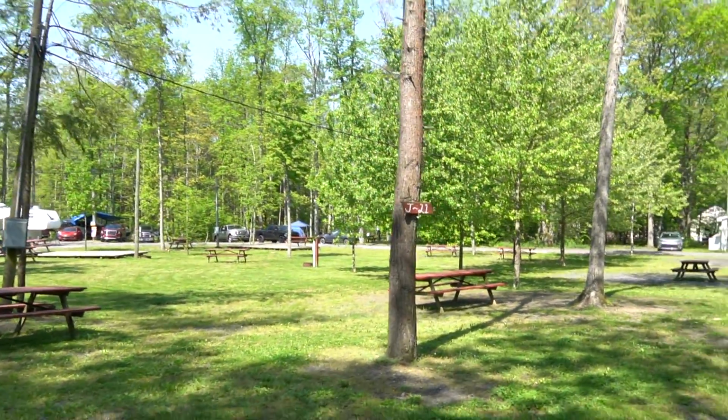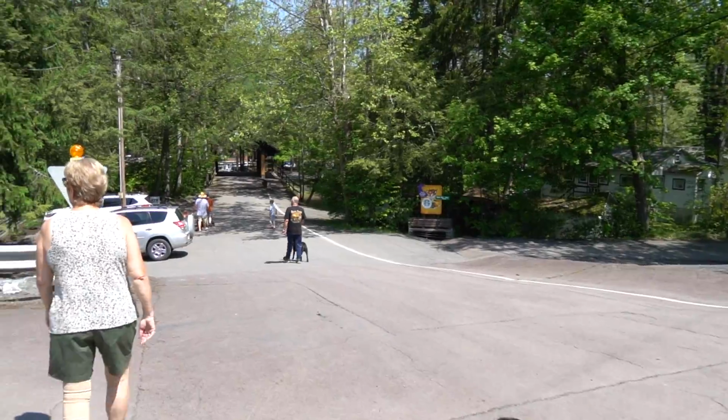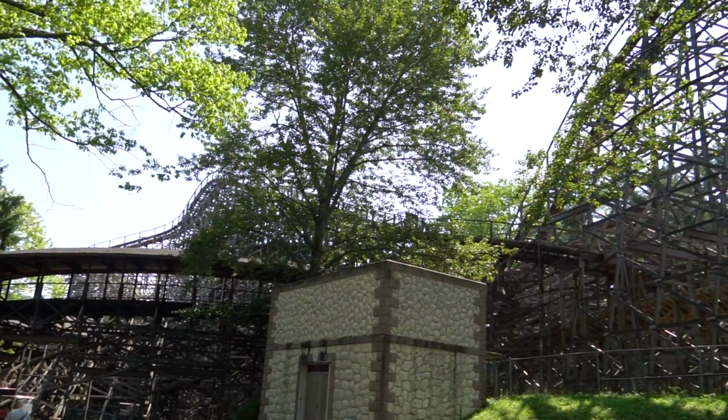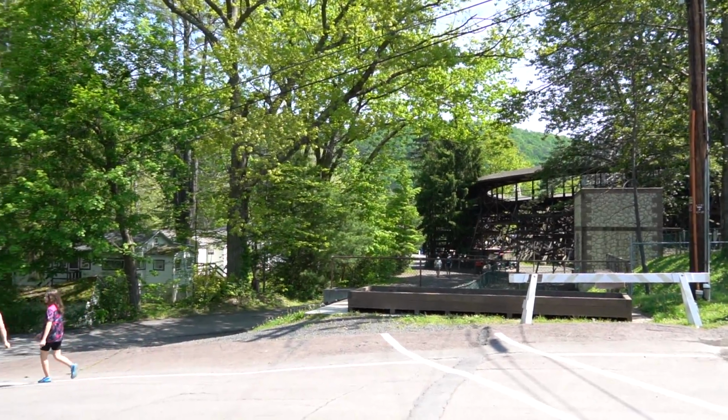Crowd levels are going to probably be pretty promising today because this entire field was filled last year when we were here. Going in here this way? So here is kind of like an intersection in the road. You have the Twister coaster right here, and then you can go down this path right here, which will take you into the theme park as well. That's also where the Starbucks location is.